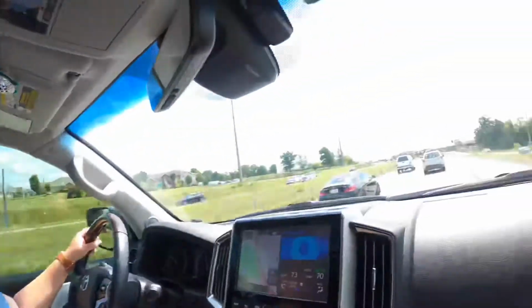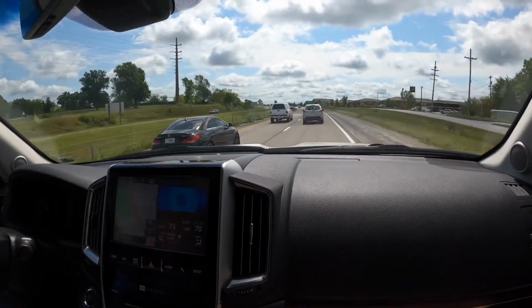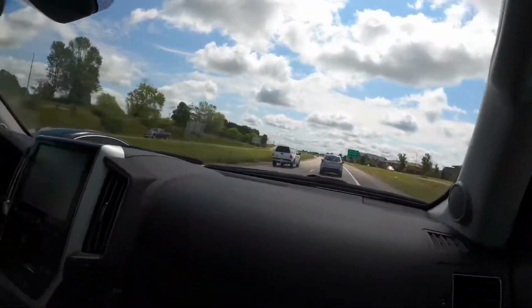I don't know what we're doing here, guys. We're having a little cluster on the highway. It looks like everybody's going about the same speed. This Ford ain't going any faster. We're not even going the speed limit.